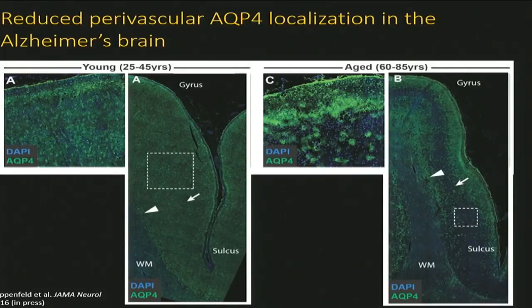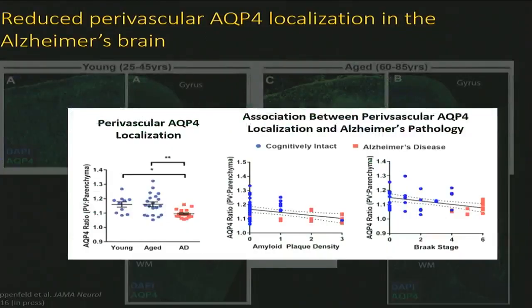If we measure how localized it is to the perivascular end feet, we see that that perivascular localization very strongly predicts Alzheimer's disease status as well as the severity of amyloid plaque density and neurofibrillary pathology, suggesting that, at least within this cohort, changes in perivascular aquaporin-4 localization are associated with Alzheimer's pathology and the development of Alzheimer's disease. It doesn't demonstrate causality, but it's consistent with the idea that this biology is involved in this disease process.